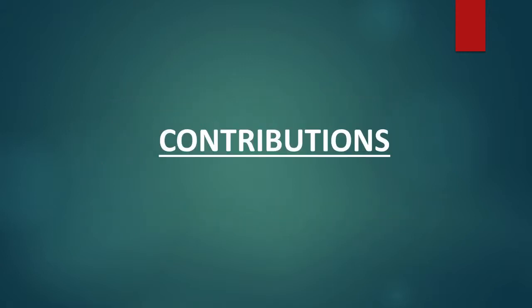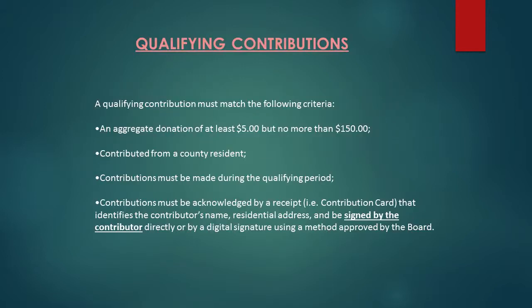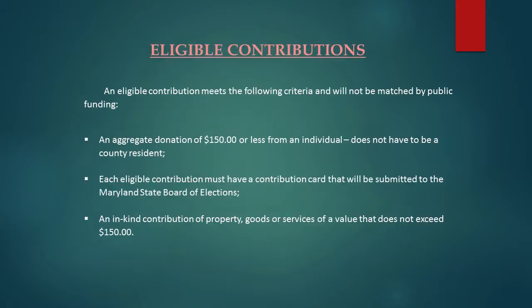Qualifying contributions must be at least $5, but no more than $150, made by a county resident, made during the qualification period, and acknowledged by a qualifying receipt. Eligible contributions can be from a non-county resident up to $150, must have proof of receipt submitted to the State Board of Elections, can be an in-kind contribution up to $150 in value, and are not matched with public funds.